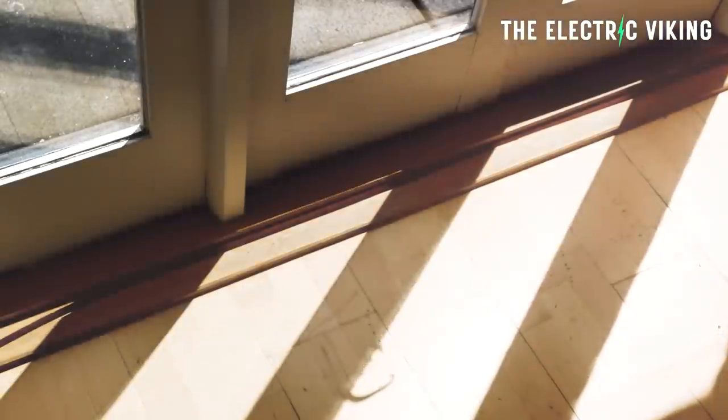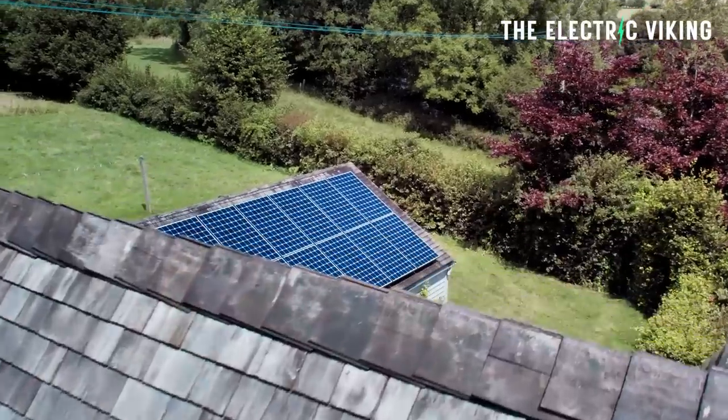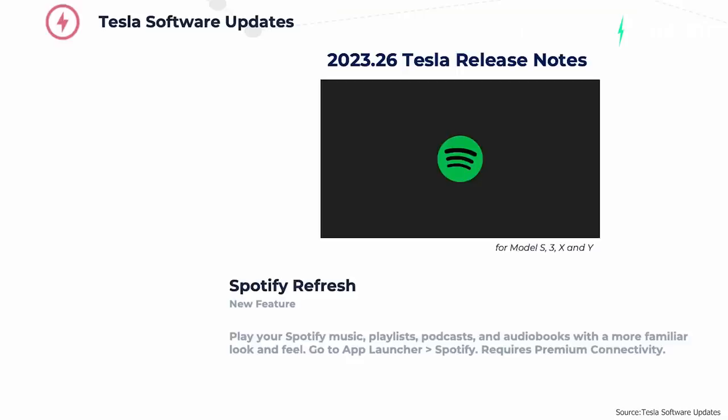Tesla owners with solar and Powerwall can now charge their vehicles using excess solar energy. This feature allows users to choose the amount of charging sourced from solar power versus other available sources. Now, before I go on, I should mention this software update, you might be at a certain level, so I'll say what it is. It's 2023.26.0.26. Now, number two is Spotify Refresh.